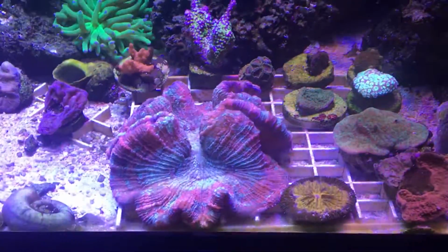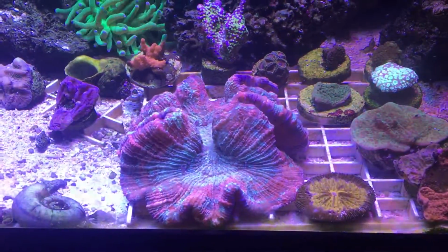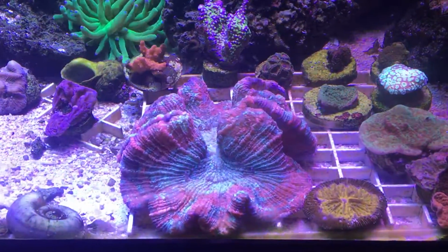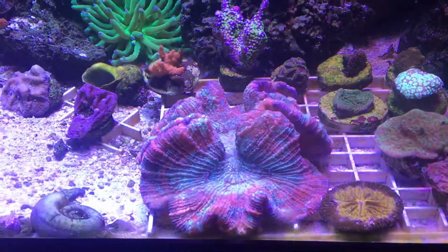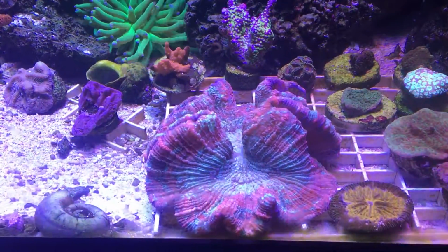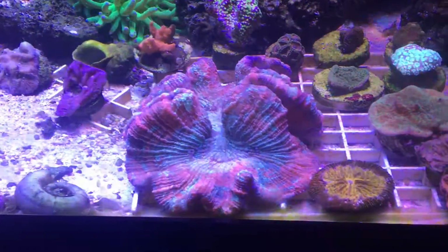Down here, sorry about that guys, light's kind of bright with this cheap camera. Got a Stylosa frag over there in the corner right by the torch coral. It was dying, it broke off in somebody's tank, and then it was given to me, so I've had that for maybe like a week. My open brain coral's doing good every day.